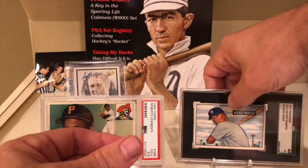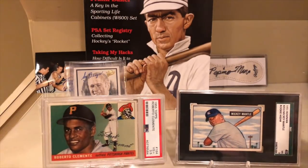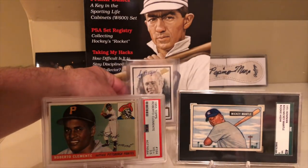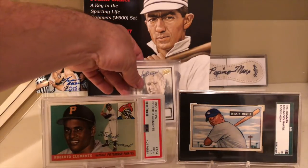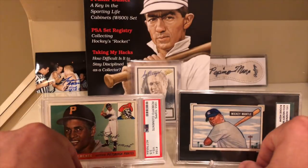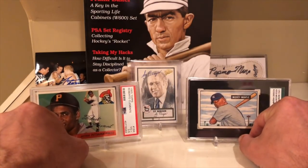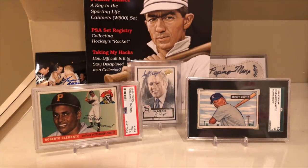So here you go. 2 awesome cards, iconic cards, 2 of the greatest cards if you're a baseball fan. And thank you, Sy Berger, although you had absolutely nothing to do with the 51 Bowman Mickey Mantle. But Sy Berger sort of kept the hobby alive for many years when it was just Topps doing their thing.